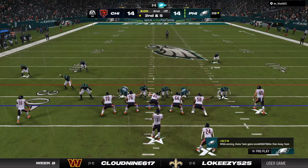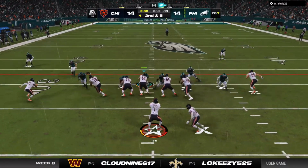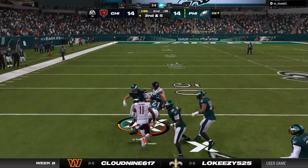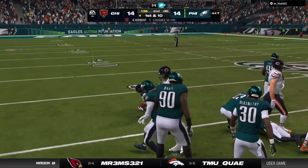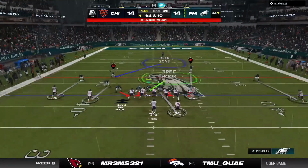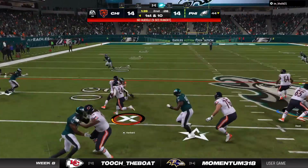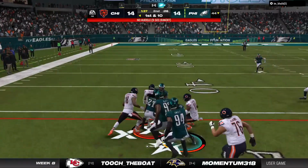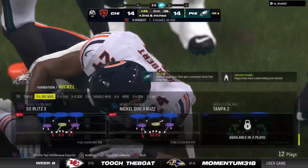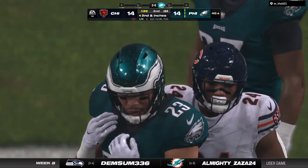From the 28, it's 2nd and 5. Herbert powering up the middle. And they'll get it up just short of the 45 at the 44. First down now, but the clock continues to move. They'll go again with Herbert. And able to break one tackle, but then quickly brought down. But a nice little gain. Now, that was an excellent run.